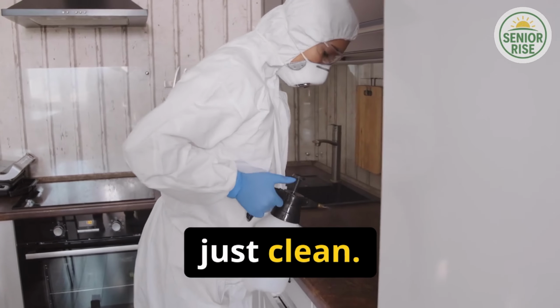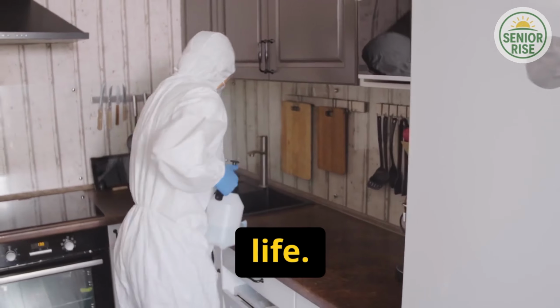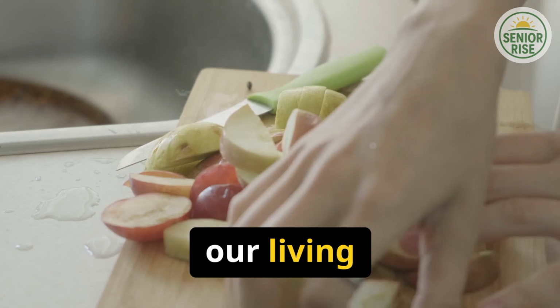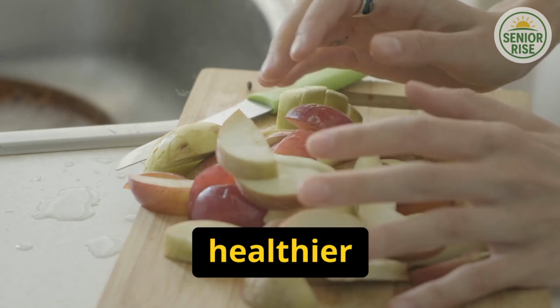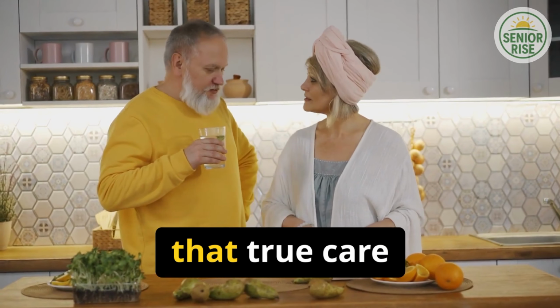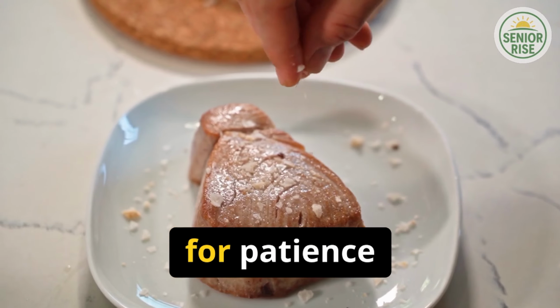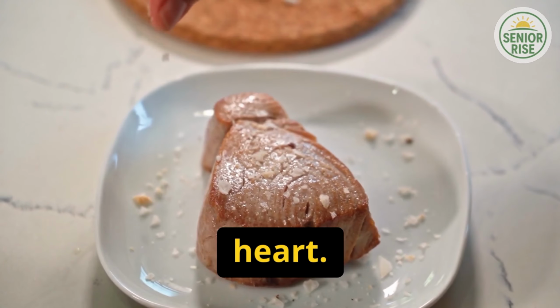Vinegar doesn't just clean, it saves money. It simplifies life. It helps us care for our living spaces in safer, healthier ways. But most importantly, it shows that true care doesn't have to be expensive. It only asks for patience and a little heart.